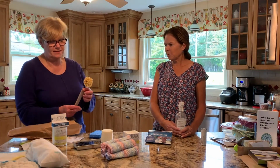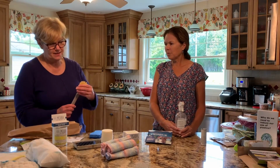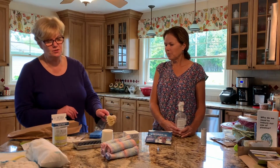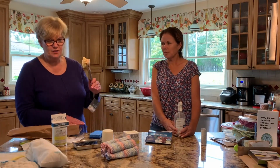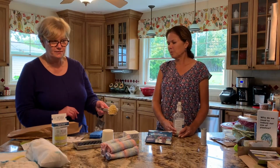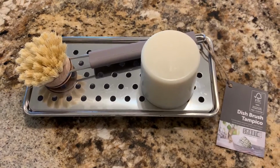So again, we've got the silicone here. We've got some nice natural hemp here, and we've got wood. And we have a bar of soap here, which is used for dishwashing purposes. So instead of buying your dishwashing detergent in a plastic bottle, this is a wonderful alternative. You just use the brush, use the bar of soap here.